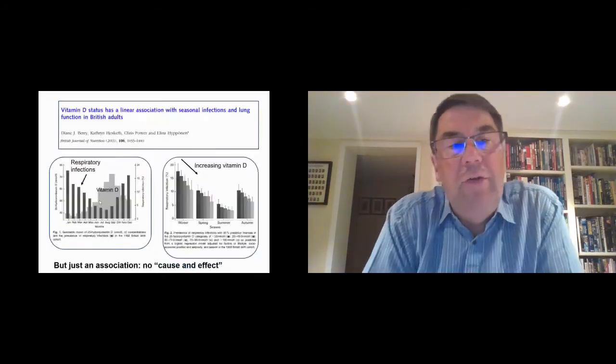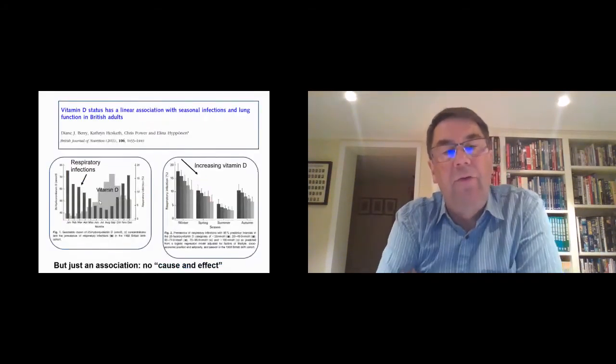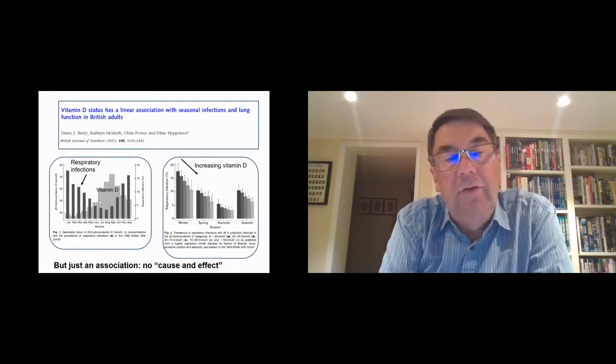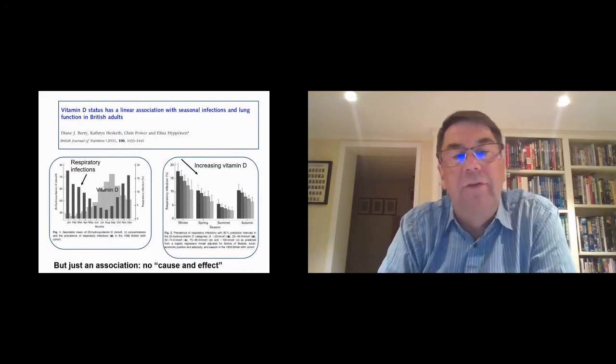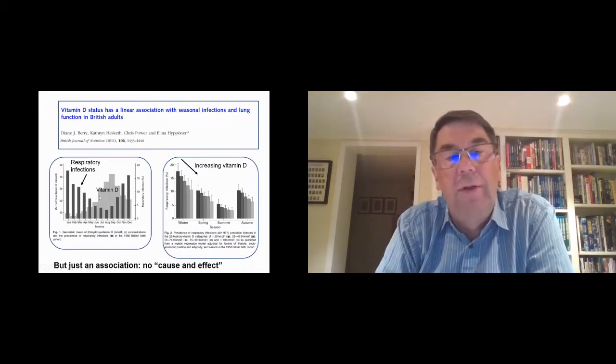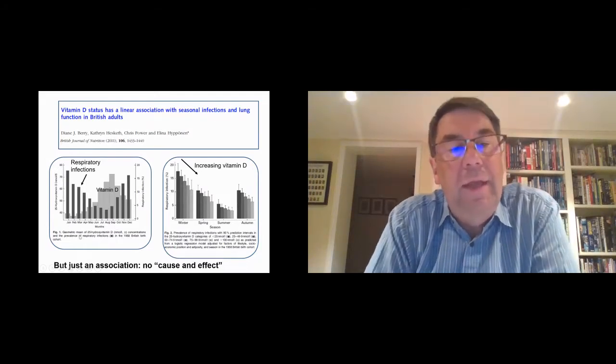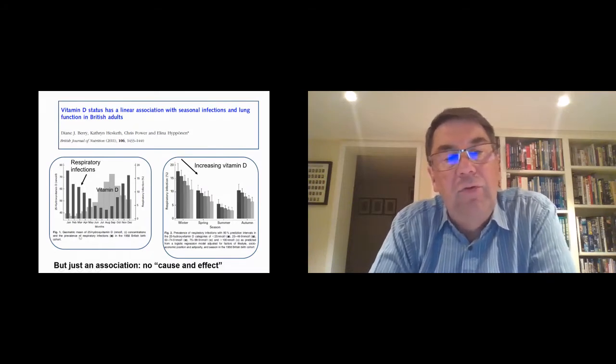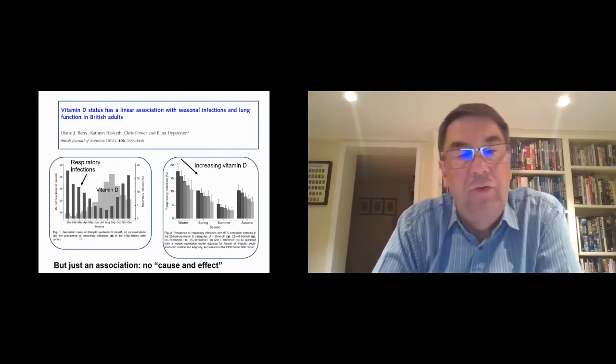So this is an association study in about 7,000 middle-aged people in Britain, looking at vitamin D status across the 12 months of the year. In the left-hand side, vitamin D status is shown in the grey bars. So vitamin D is highest in summer, lowest in winter. And then the incidence of respiratory infections in those individuals was tracked over the year. And respiratory infections were highest in winter, lowest in summer.